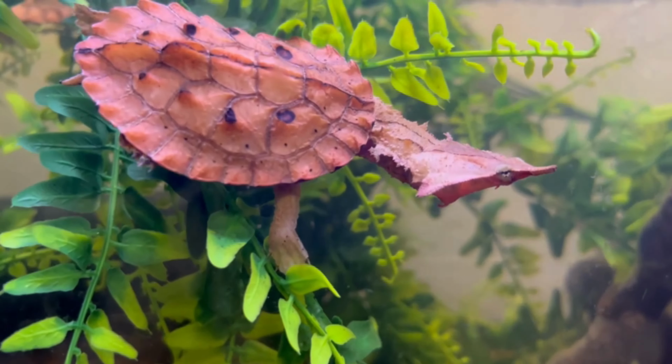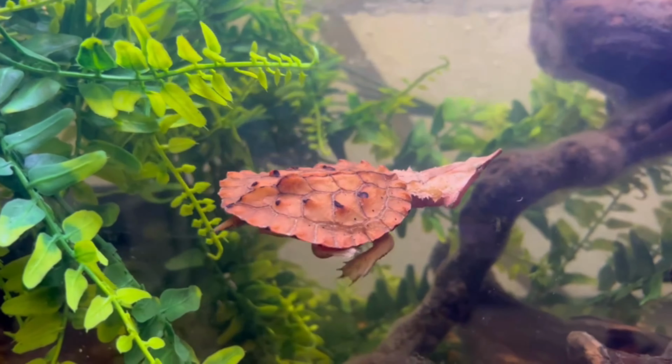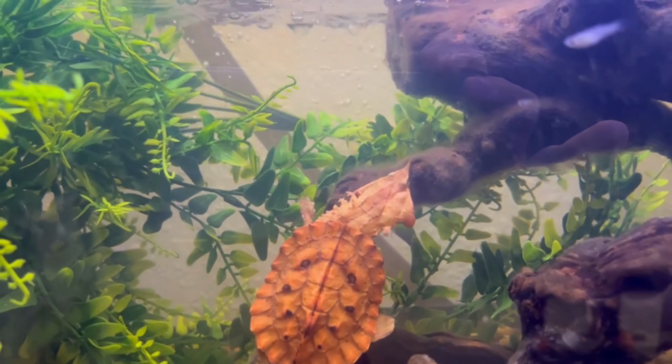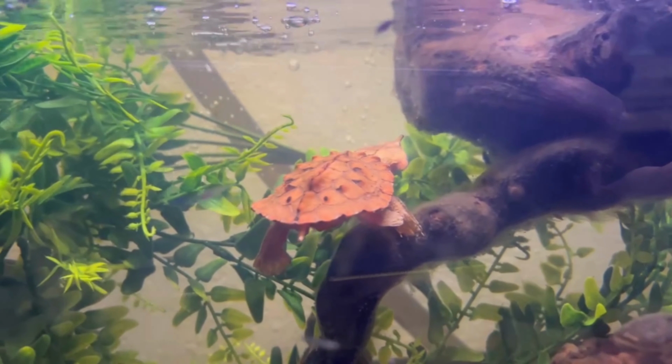Look at that guy. Come on, go hunting already. Grab a fish. Grab a little appetizer. It's dinner time. How cool is it? Look at these turtles. They're just the coolest.